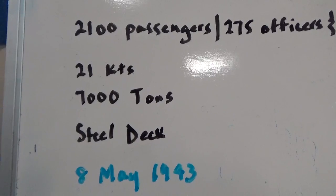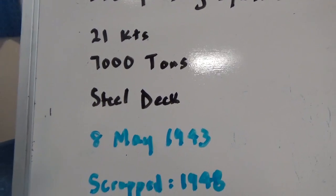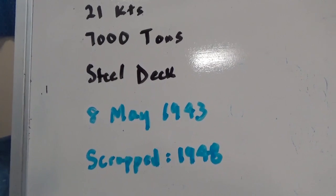She had a small commissioning ceremony here in Buffalo on 8 May 1943, and then she was scrapped in 1948.